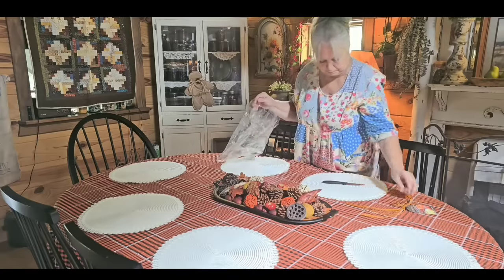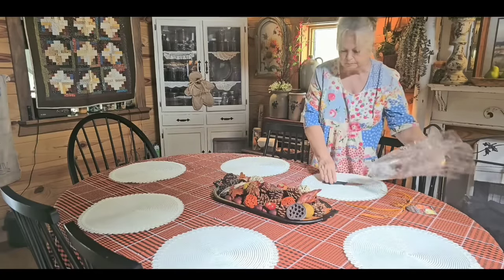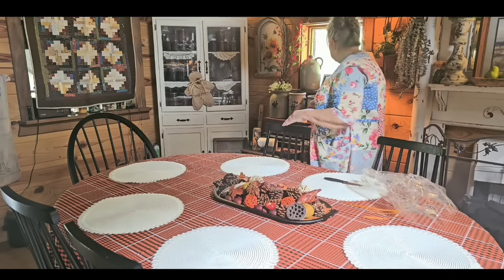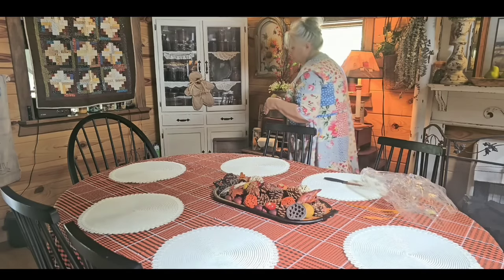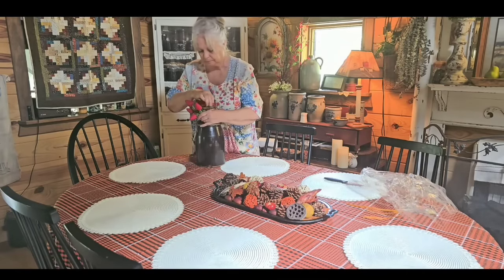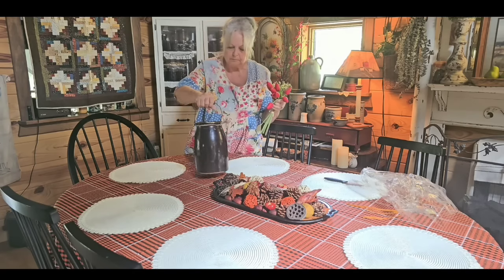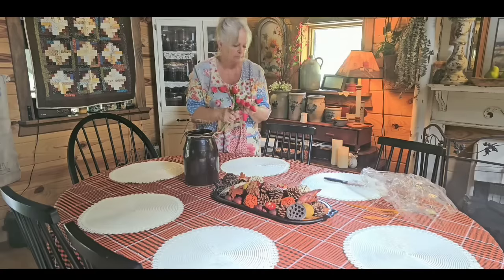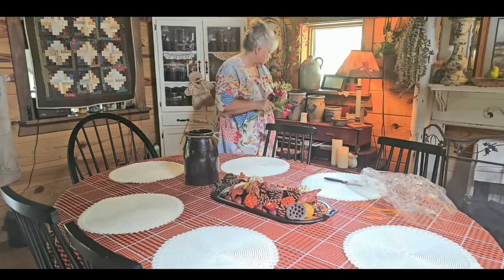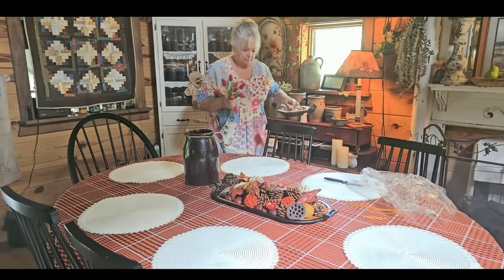This table, it sits 6, but you can put 8 here, and then I have another table in my other room that can sit 4, 5, or 6 people. So we always have plenty of places to sit. I'm going to put my old crock up here, very old crock. Take my red tulips out of it. I love these red tulips.